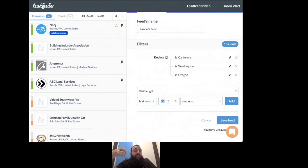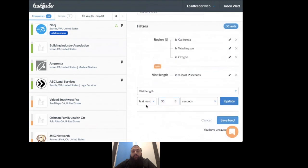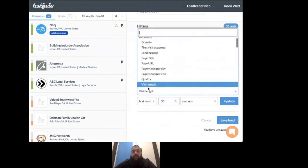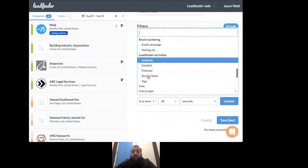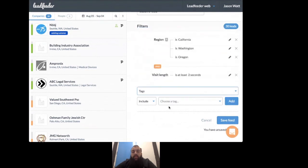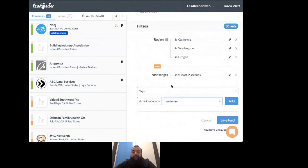That is classified as a bounce, and it's recorded as having been a visit of 0 hours, 0 minutes, and 0 seconds. So if I just want to filter out the bounces, there we go. I could say visit length of at least 2 seconds. And then also, let's say that I wanted to narrow this down even further. And like I said, let's say I don't want to talk to current customers.